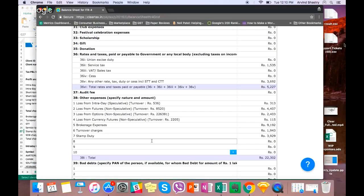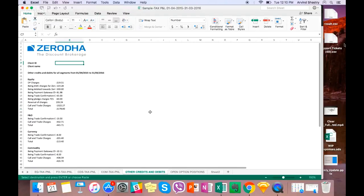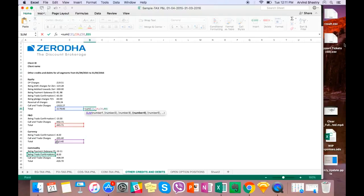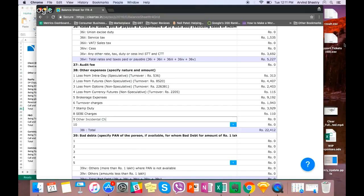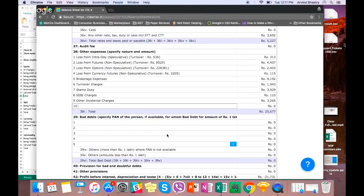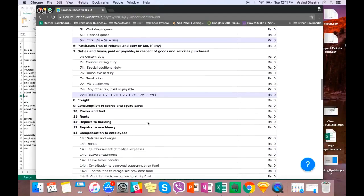Stamp duty we don't have any. We'll put it out over here. Then comes SEBI charges. As you can see, I have listed down all the expenses over here. Now there are some other expenses also. I'll simply sum all the expenses. These are the total other charges levied. So, as a separate line item, other incidental charges, I'll put the total of all the expenses. So you can see that I have incorporated all the information, profits, loss, brokerage, other charges over here.